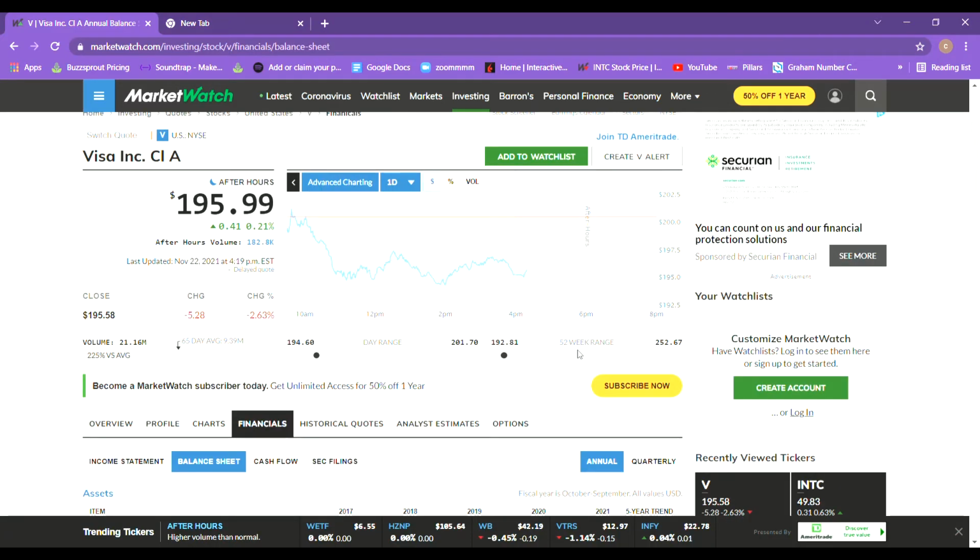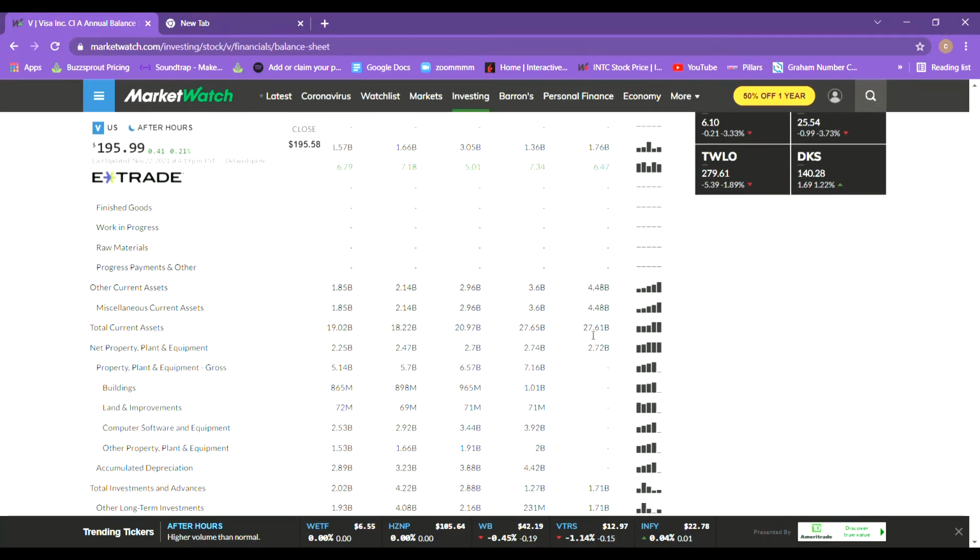Now moving into the balance sheet, let's take a look at their current assets. Their current assets are looking good as they've grown to 27.61 billion, which is an increase of 45% from 5 years ago. The most recent year they have dipped 0.04, but this isn't a big enough decrease to have me worried.